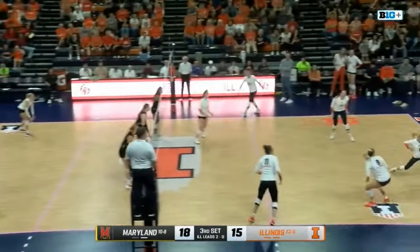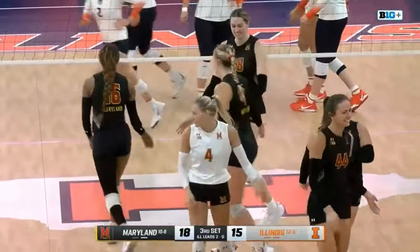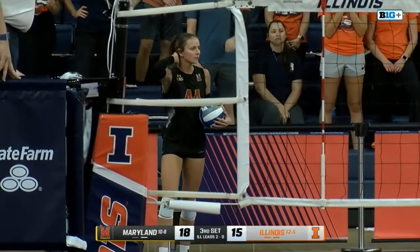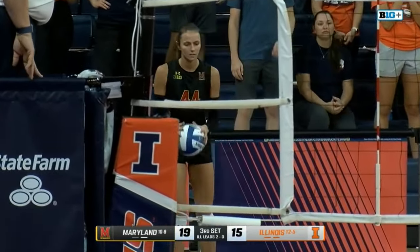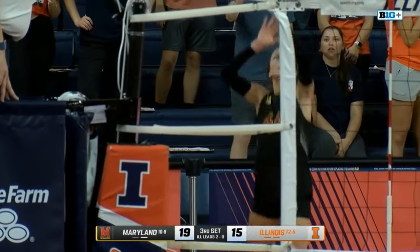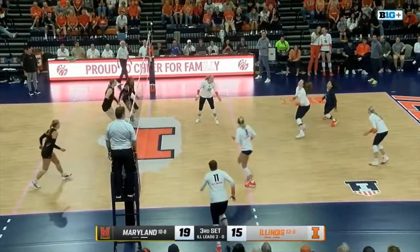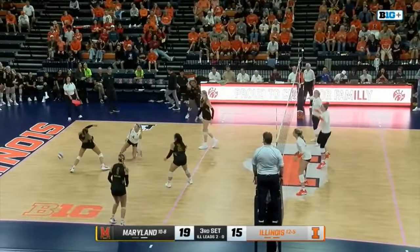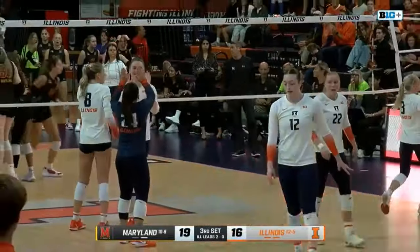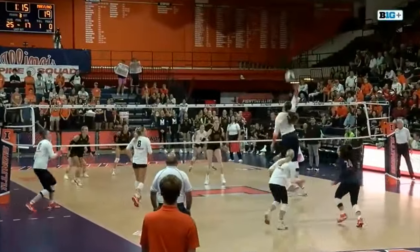Sam Sire at the line trying to float that one over, and it stays in for an ace. Sire has a jump float serve, and the problem with the float serve that makes it difficult to pass is it changes direction and it can also drop, as we see Barry trying to decide whether or not that ball was in. Float serve kind of like a knuckleball in baseball. Yeah. Hard to tell where it's going. And a little confusion there on Maryland's end. That attempt coming from the back row with Reyna Terry.